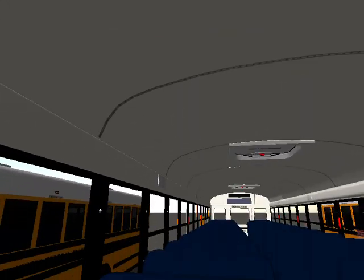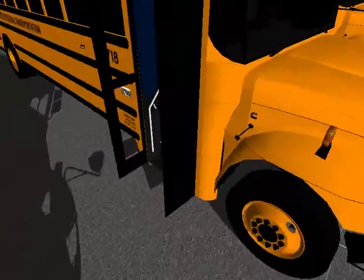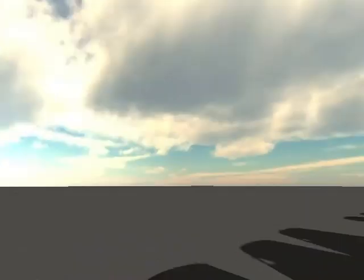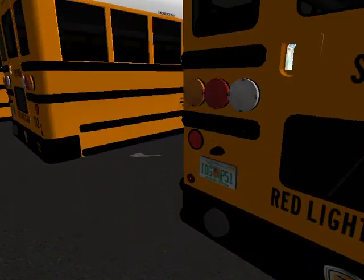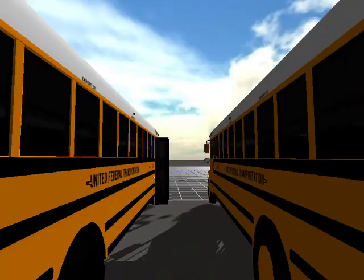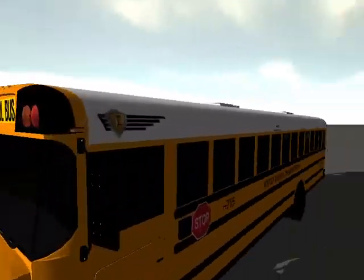This bus has AC. This one has the yellow wheels. 718 UFT. This one is a Florida state spec. Well, it has a Florida plate on it. And what the driver sees.